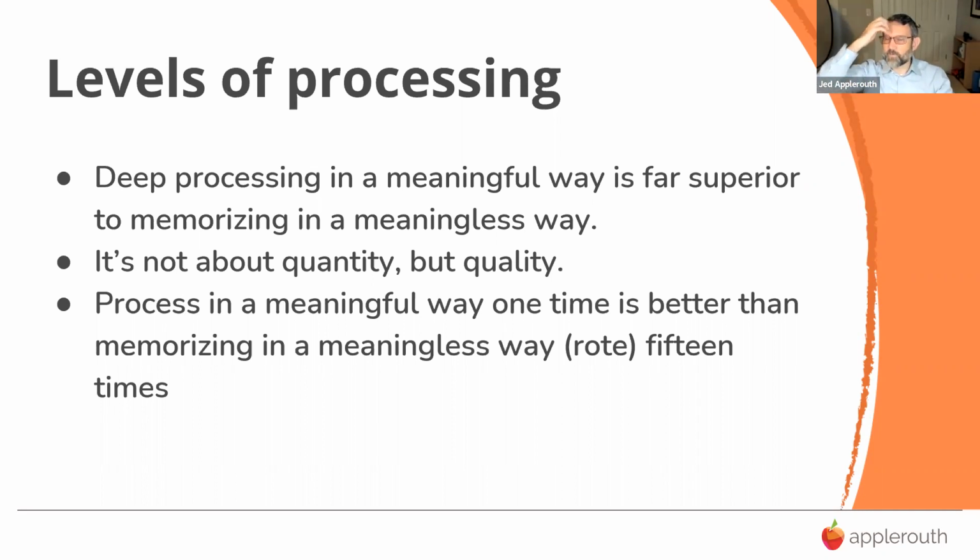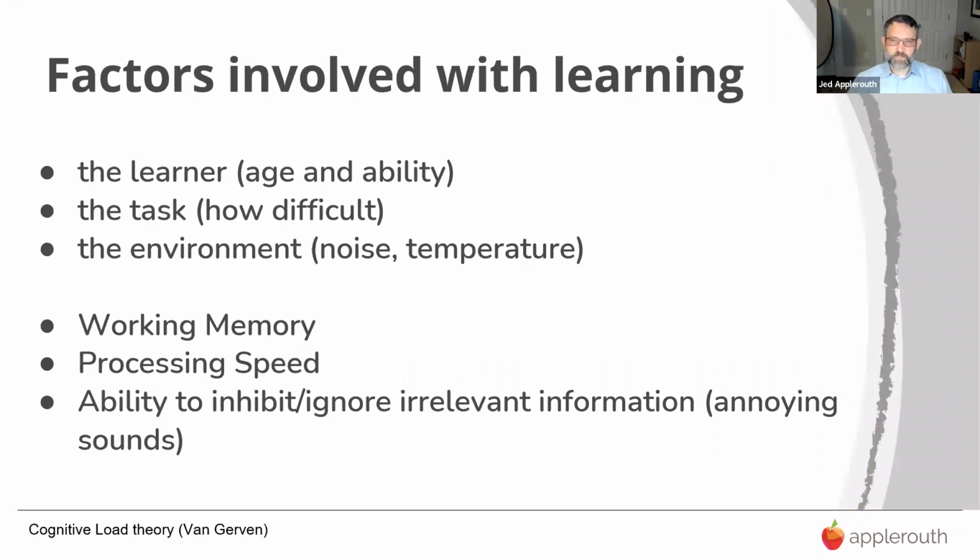And it's not about quantity, it's about the quality of processing. It's better for me to spend 5 minutes deeply integrating versus spend 10 minutes just repeating the same thing over and over again. And so with rote memorization, things don't stick, but with deep encoding, things stick. There are some factors involved with how much a kid can learn.